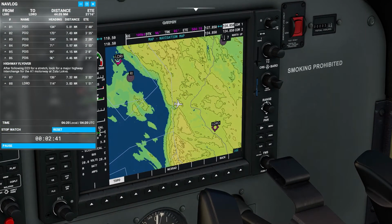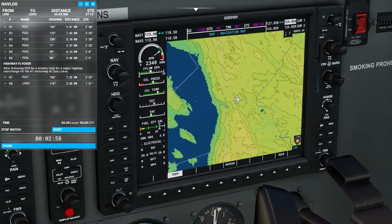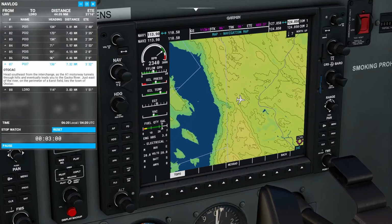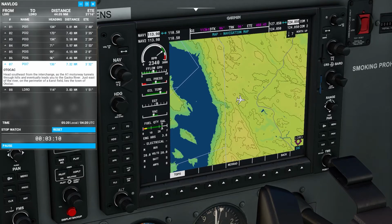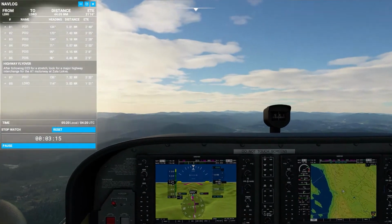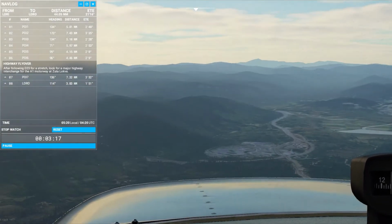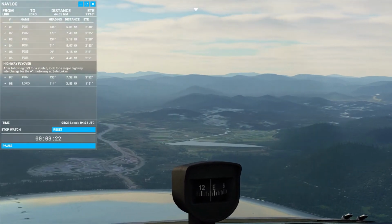Situated close to the road, so we'll be following the road and then just try to land. Okay, let's see what it says. Head southeast from the interchange as the A1 motorway tunnels through hills and eventually leads you to the Gacka River. Yeah, that's that river. Just east of the river on the perimeter of the karst field lies the town of Otocac. Okay, so this would be the motorway with tunnels, and we'll be following that for a while.